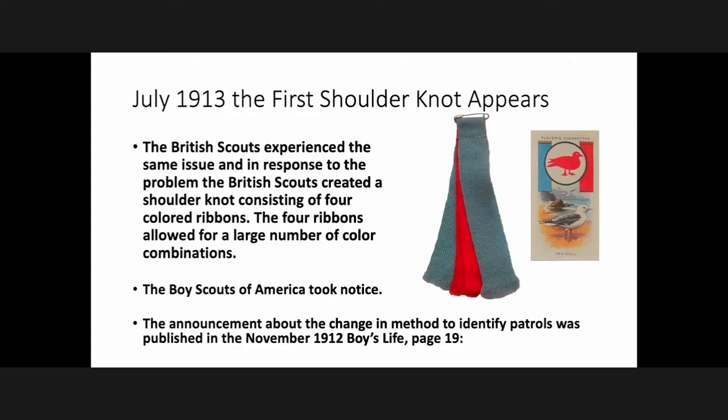Now, the interesting thing here is the bandana did not disappear. So the bandana moved from being a patrol identifier to being a troop identifier. So now the whole troop chose a color and they wore it when they were interacting with other troops. So you could tell the troops apart.